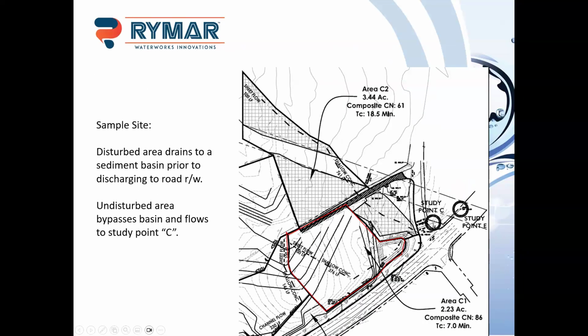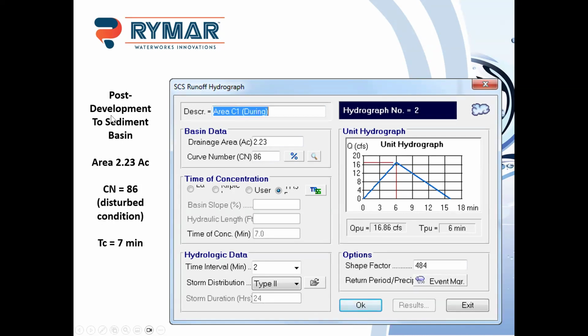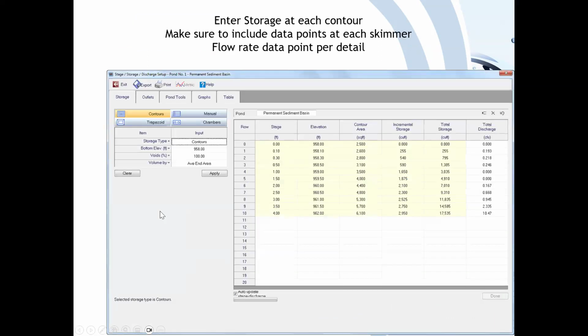We've got about 5.5 acres, about 3.4 were not being disturbed, and about 2.2 were being disturbed, going to this little sediment basin here, and then discharging to the study point. Pre-development had an area of 5.53 acres, curve number was 59, it was a wooded site, with a time of concentration just under 20 minutes. Post-development, the undisturbed portion stayed the same. The disturbed portion was 2.23 acres, with a curve number of 86. That was a disturbed bare earth condition during construction. Time of concentration down to 7 minutes.